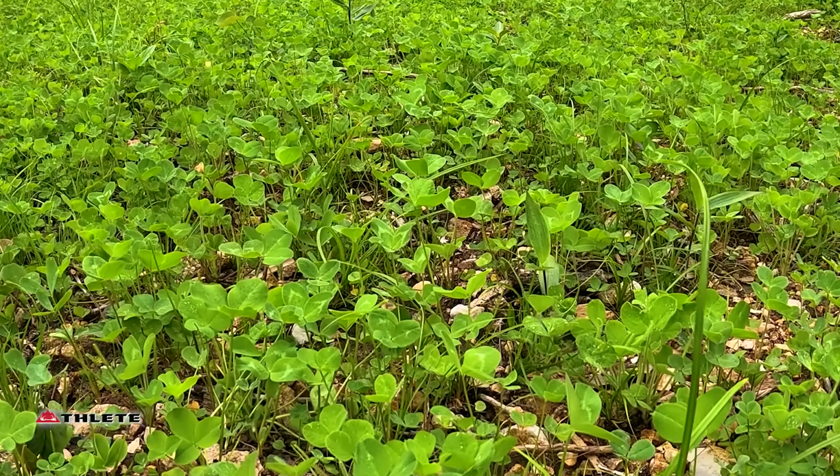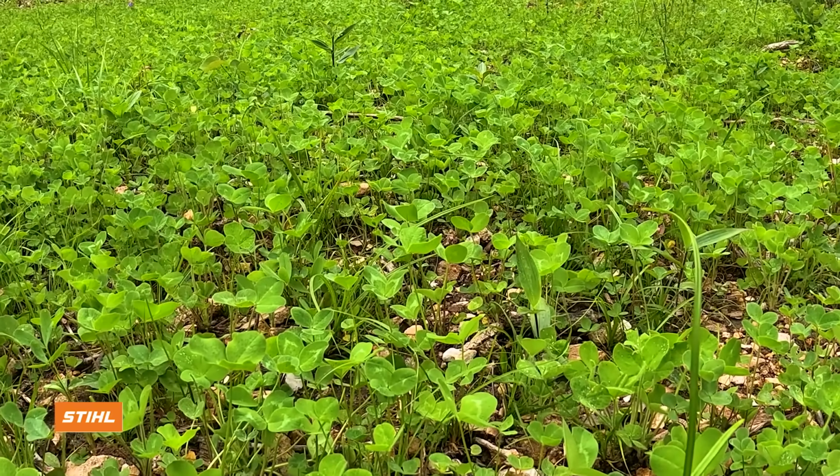This is an annual clover. It's Balansa, primarily Balansa, and it's probably going to make seed.